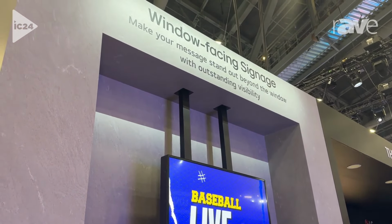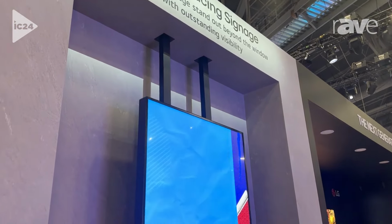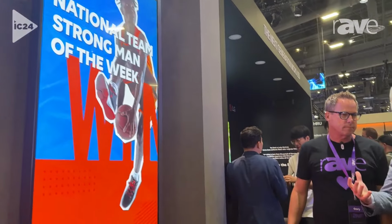So this is a 75-inch, so it's LCD technology, right? And pretty much all our products are going to be webOS enabled. So webOS is the operating platform, LG's operating system for signage. Yeah, you've got your own built-in operating system. We'll talk a little bit more about webOS later.